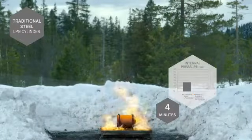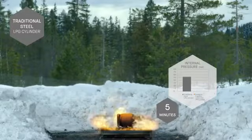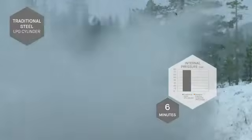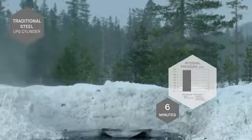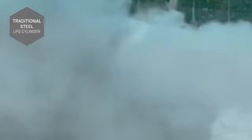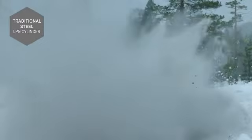Soon the cylinder starts to bulge, indicating that the steel will soon succumb and the cylinder will rupture. As you can see, the gas flows out and ignites immediately, causing a violent explosion, a so-called boiling liquid expanding vapor explosion, or BLEVE.